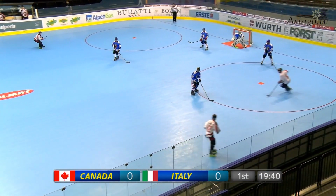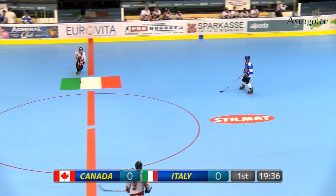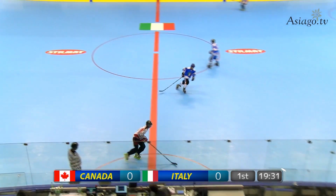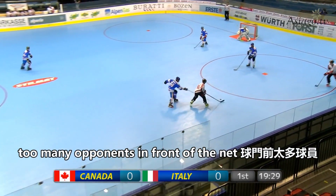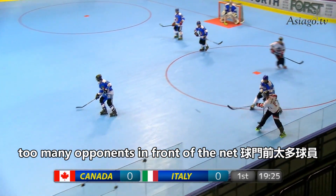Canada taking their time on the puck now. Bennett rolling the puck around, not rushing. Just seeing what the Italian team are going to do when Canada have got possession. But they've certainly got legs. Might not be able to walk that one downtown on the stretch.